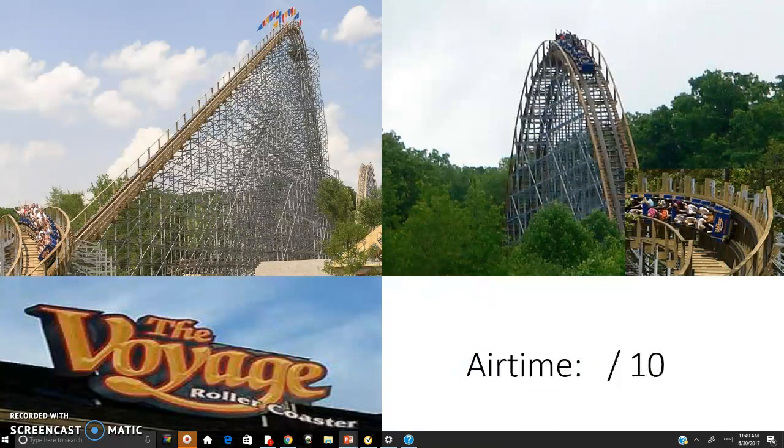Next up is the Airtime category, and this is the strongest point, obviously, of the Voyage. The Voyage is literally known for its airtime and has the most airtime of any roller coaster in the world, and you already know without any further explanation what I'm going to give, because when I went on this ride, I was flying out of my seat. I mean, flying out of my seat. And for this, obviously, I'll be giving it a 10 out of 10. This is the strongest point of the Voyage, and that's very good because airtime is a major factor for a great roller coaster. And the Voyage is no exception, and the airtime is what makes the Voyage one of the best roller coasters out there.